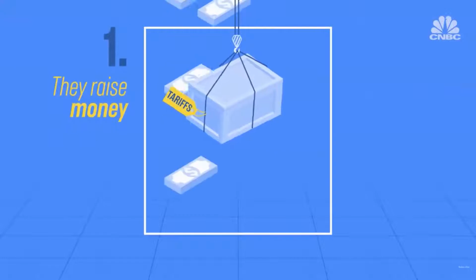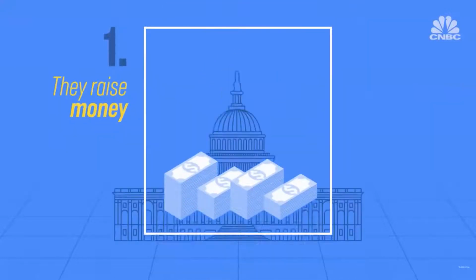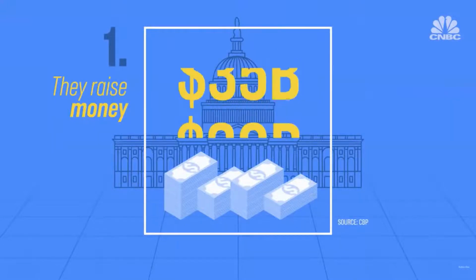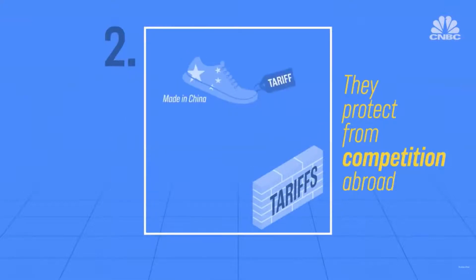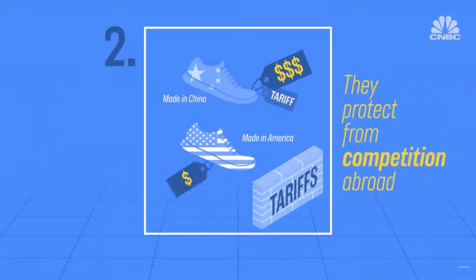So if tariffs cost businesses so much money, why have them in the first place? Well, there's two main reasons. First, they raise money. That revenue goes to the general fund of the U.S. Treasury, which helps pay for running the government. Last year, the U.S. collected almost $35 billion in duties. Number two, tariffs can help protect some domestic industries from competition abroad. Think of it this way. If you're charging Made in China more money, that makes Made in America suddenly seem more affordable.